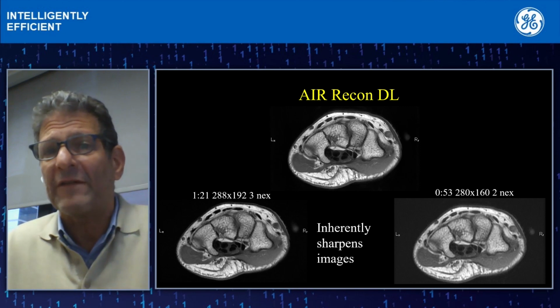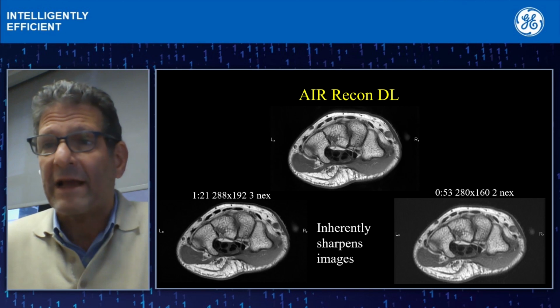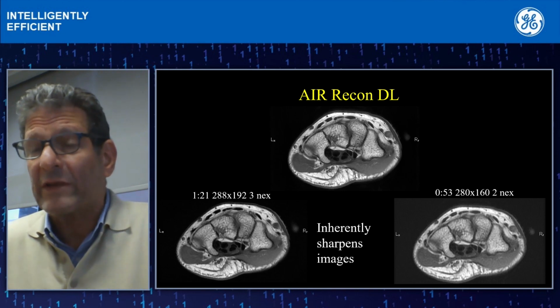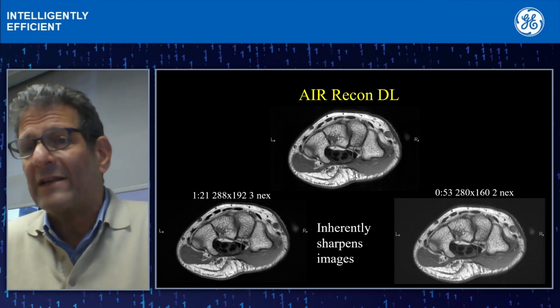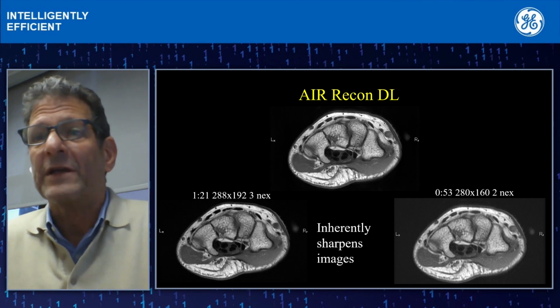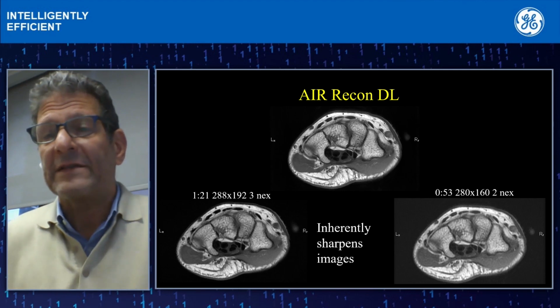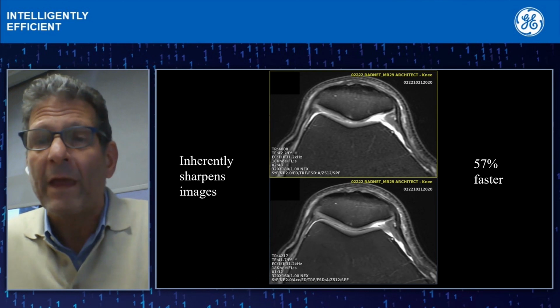If you look at the lower left-hand side, that's our standard of care routine axial wrist. It's a 3-NEX study. If we try to accelerate that image by going down in NEX and also reducing the matrix, it gets softer. Look at what Recon DL does to that accelerated image. It's actually sharper than the original image. So one of the tactics you can use to go faster is to drop the spatial resolution a bit and let Recon DL bring it back for you.